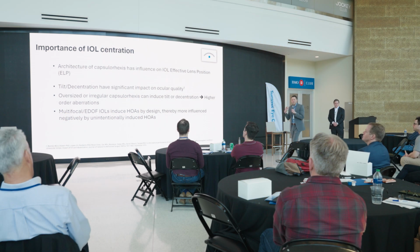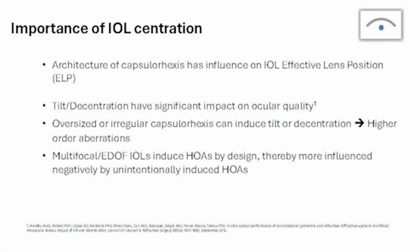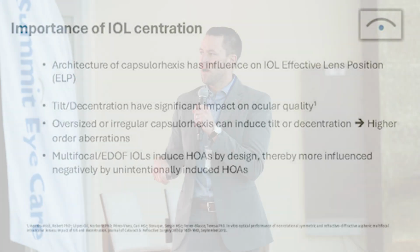So I already alluded to the importance of centration of the IOL, and why does that really matter? Well, with the capsulorhexis, if you don't have good optical overlap, like Dr. Vukich mentioned, you're going to have tip and tilt. You're more likely to induce coma, trefoil, all these sort of higher order aberrations, which we don't really want. If it's oversized, the lens could actually tilt. You could have a loose haptic, and you're just likely to induce all these problems.